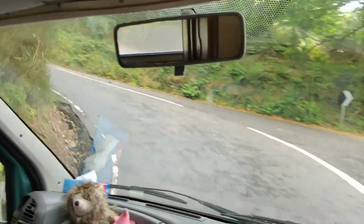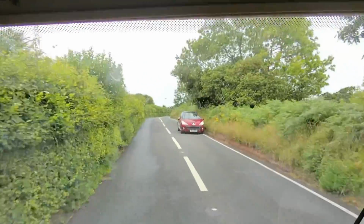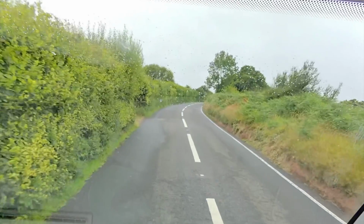You just get going and then there's a massive hairpin bend. It's got to be the top of the hill, surely. Come on, third gear, yay! Oh, come on, come on, come on, third.